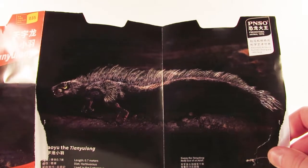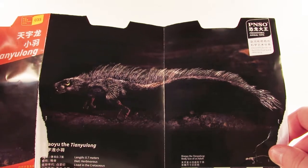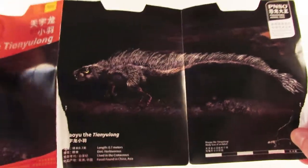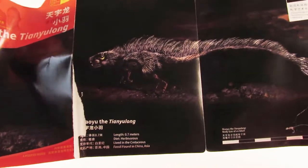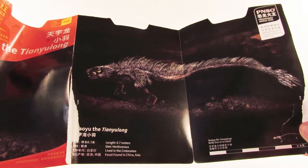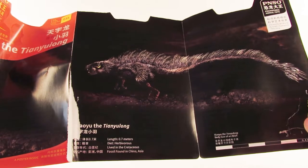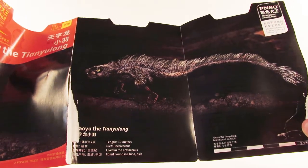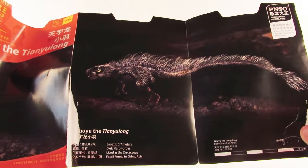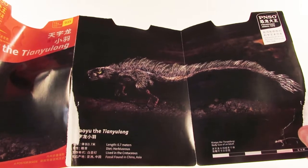That is very interesting art. I'm actually not sure how I feel about that one. That's quite monstrous. And that's quite a tail you've got there, buddy. That's a really long tail. It says Xiaoyu the Tianyulong in the bottom there. Length 0.7 meters. Oh, this is a small boy. Very small boy. Diet herbivorous. It says lived in the Cretaceous, but it actually lived in the Jurassic from my research. So, unless my research was incorrect from what I saw, but I'm gonna say Jurassic, I'm gonna say they were wrong here. And then found in China, Asia.